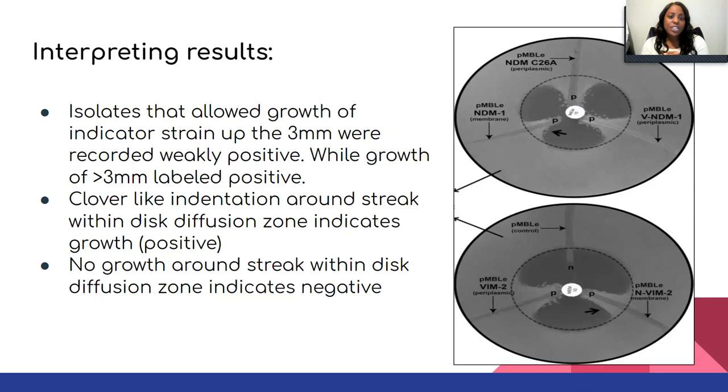The clover-like indentation around the streak within the disc diffusion zone indicates growth. You have these streaks that are going out, and that's where the bacteria are. No growth around the streak within the disc diffusion zone indicates a negative test. So this would be a negative result right here. And the ones that have the growth, the curves right here, that just means that that's growth.